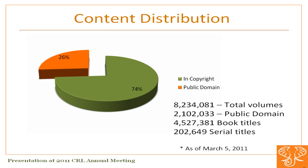It's accessible only for some uses, Section 108 uses in some cases, uses for users with print disabilities, and we're moving into other areas. But this gives you some sense of the breakdown. 4.5, getting close to 5 million book titles, over 200,000 serial titles, and comprised in this roughly 3 billion pages.